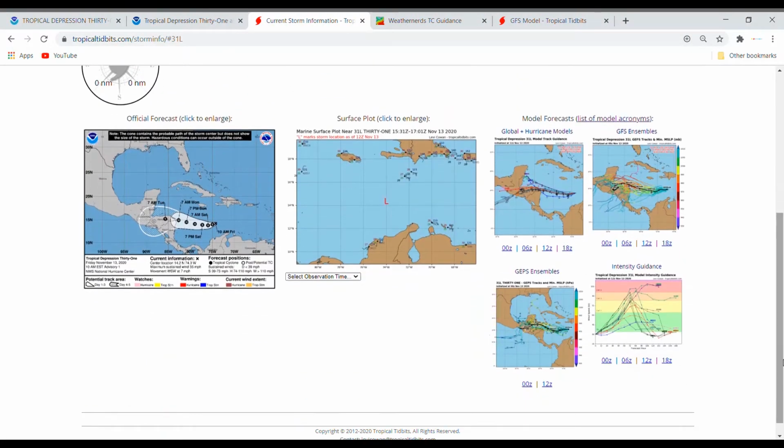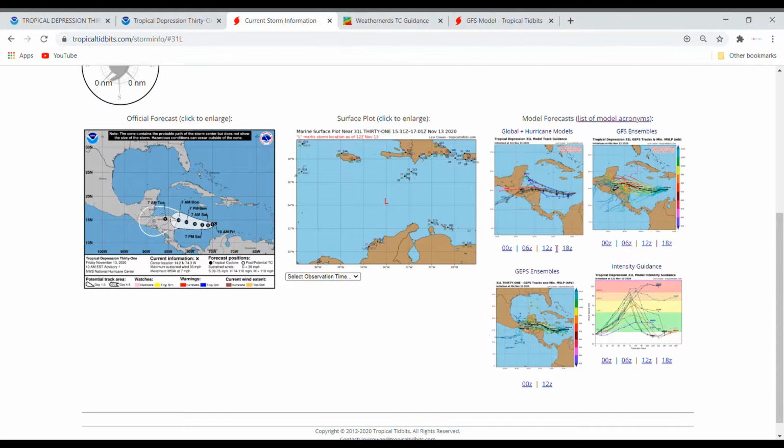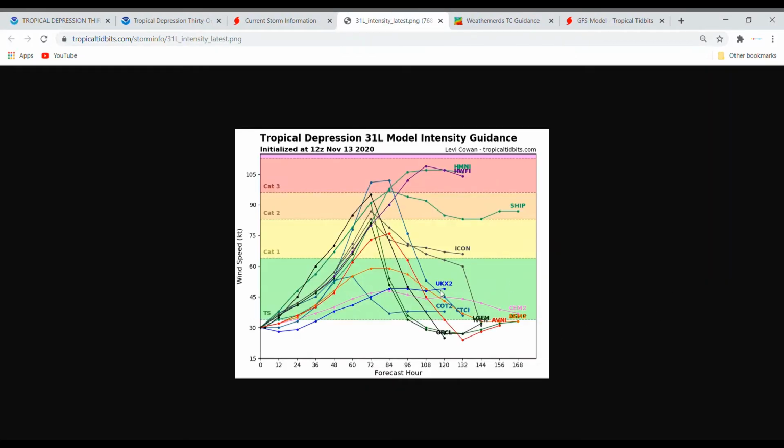Alright, so the GEPS ensembles showing a Belize landfall and tracking through Belize, Guatemala, and into Mexico as that median track. Intensity guidance. This is where things get interesting, because most of these models, the overall cluster has it strengthening into at least a Cat 1 hurricane, then dropping off at landfall. But a few of these have it strengthening into a Category 3, and some of them have it maintaining hurricane strength for a while. So there's a lot of variation here, and we don't see a clear path for this storm. But every single model here does have it becoming a tropical storm.